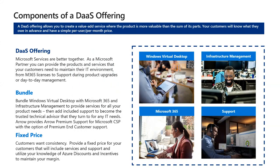So the most important part, what will a desktop as a service offering look like? A desktop as a service offering will allow you to create a value-add service where the end product will be more valuable than the sum of its parts. So the customer will know that they will have a simple per user, per month price.